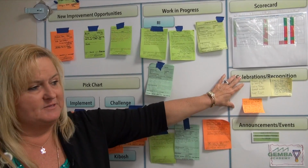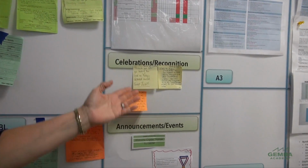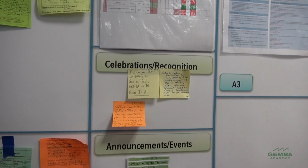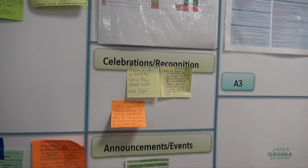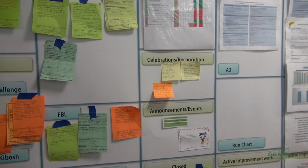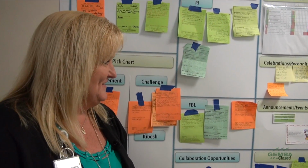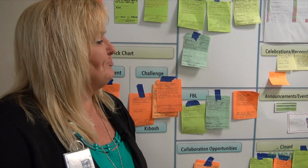This area is my favorite area. This is celebrations and recognitions. You see sticky notes. Anybody can put up a recognition, a celebration at any time. So someone's thanking Ellen right here, because she did an awesome job in the Gemba Walk earlier, or last week.